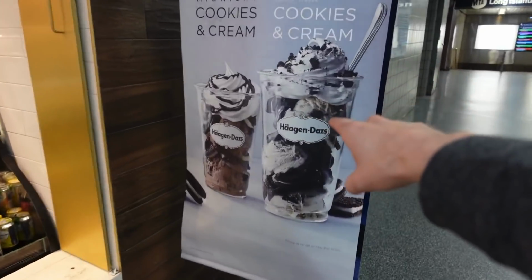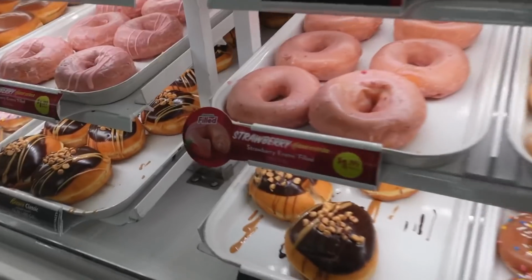But at least there's a Haagen-Dazs. That looks amazing. And there's a Krispy Kreme. I didn't know they had a Reese's donut. There's no way a Reese's donut is as bad for you as a regular donut. It's gotta be worse.